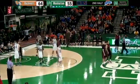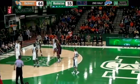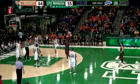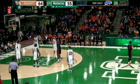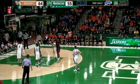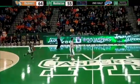Well, basically, Fallon single-handedly has put both Jasper bigs in foul trouble, getting good high-low sets, able to keep that off the defender on his hip to get that high-low look. Free throw on the way, no good. Manhattan scoreless in the last 2 minutes and 48 seconds. Have not scored since the 10-minute mark. Meanwhile, Bucknell goes 0 for 2 at the line there, Fallon. They have missed their last six.